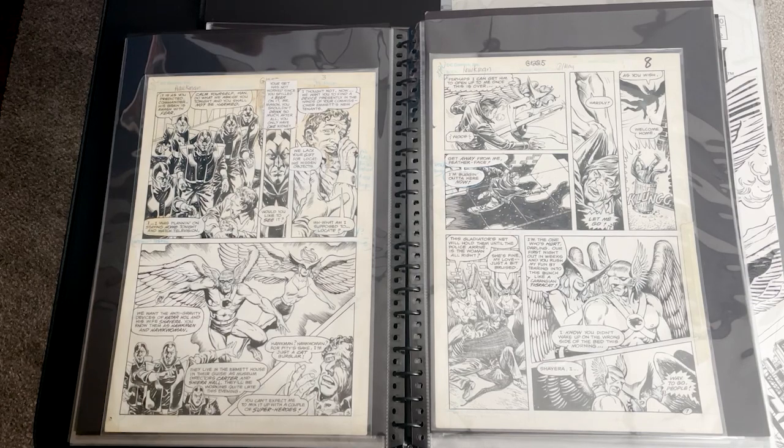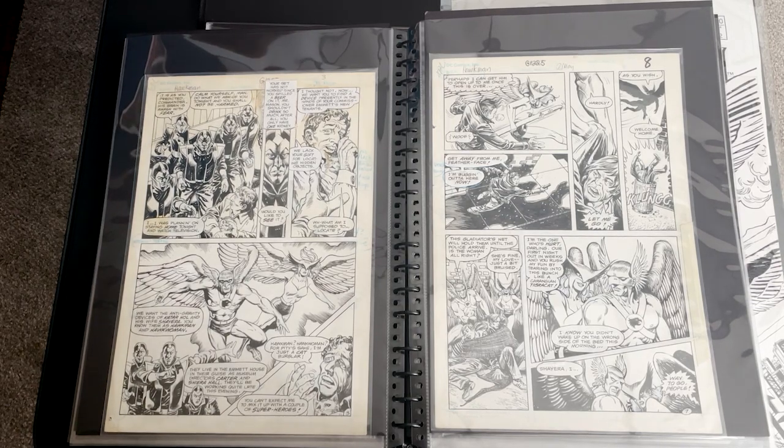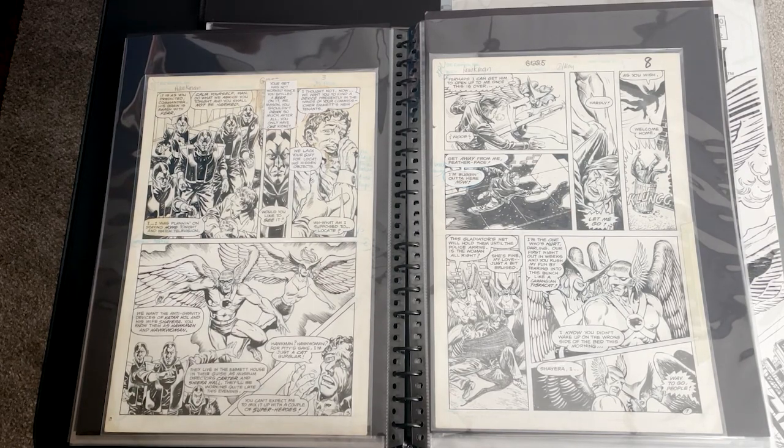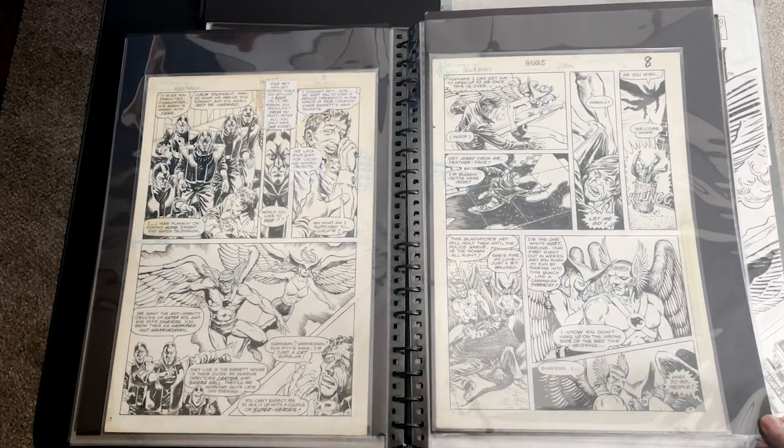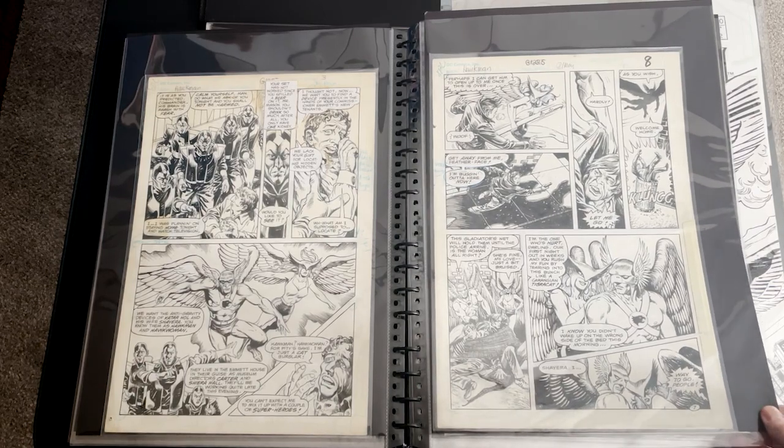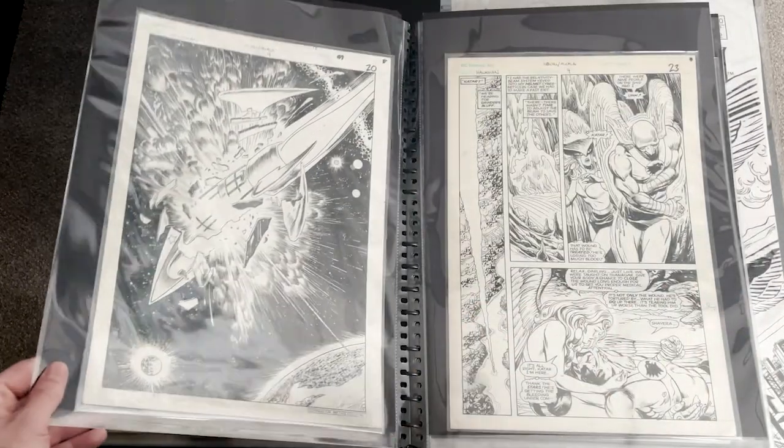These pages are from the first issue of the miniseries, with inks by Alfredo Alcala, and I absolutely loved his inking throughout the miniseries. The texture on the wings of the characters is just amazing to me. So really an iconic version of Hawkman that stood out for me as I was reading these in high school.